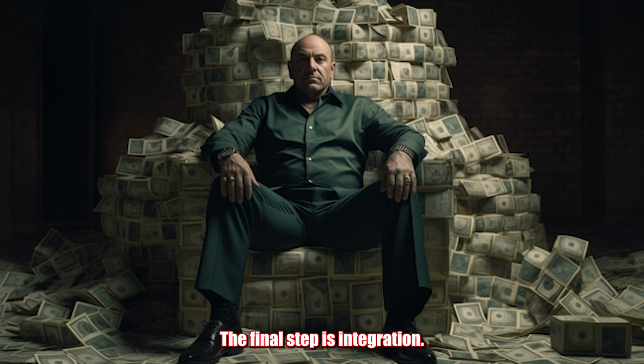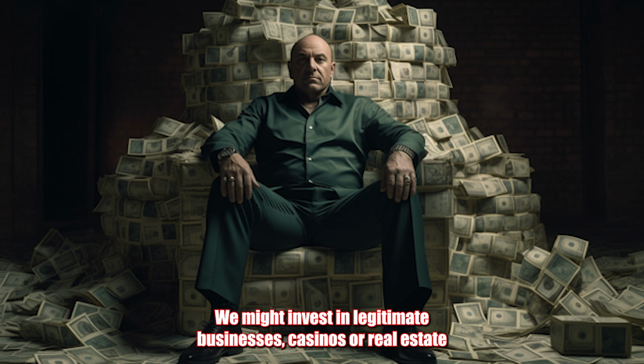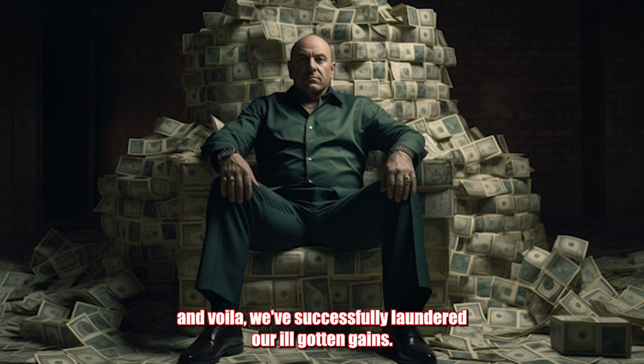The final step is integration. This is when the money re-enters the legitimate economy without raising any red flags. We might invest in legitimate businesses, casinos, or real estate. By mixing our dirty money with clean money, it becomes harder to differentiate between the two. And voila, we've successfully laundered our ill-gotten gains.